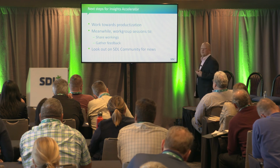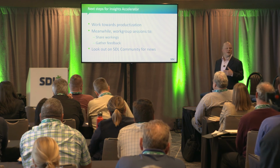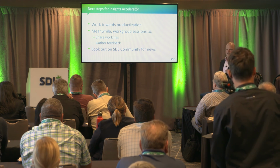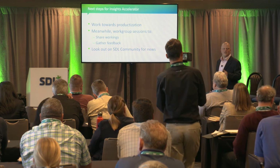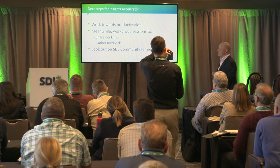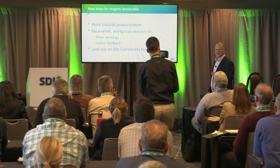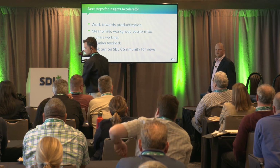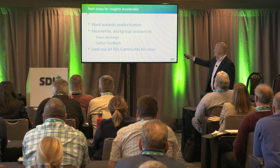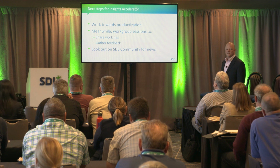And in the meantime, we'll be setting up some work group sessions to share, first of all, our own workings using the IST remote, using an internal kind of a framework, share what we've done and see if you want to use that, but also very much gather feedback on these use cases and understand how would you like to use something like this to really improve the final product that we release. So please do look out once again on the SDL community for news about this.